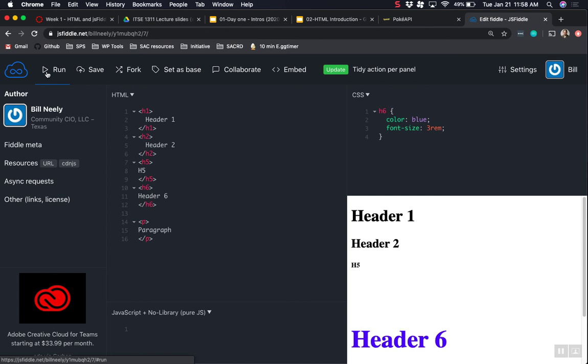As we get further into the class, we're going to be very explicit about keeping those separate in separate files on our computer, and even here on Fiddle, you see that they're all in separate panels. You have your HTML panel, your CSS panel, your JavaScript panel. I'm not going to put CSS over here in my HTML panel because it belongs in the presentation component. So I'm keeping all of that code separate from each other.